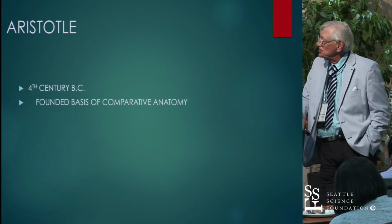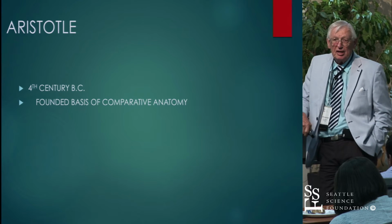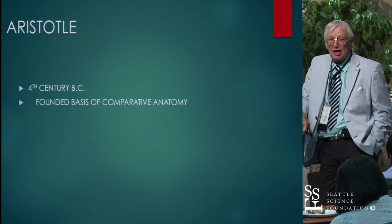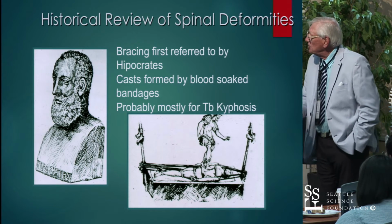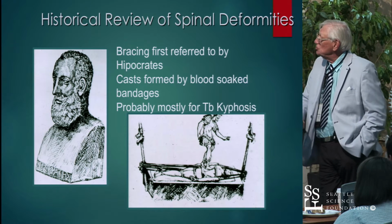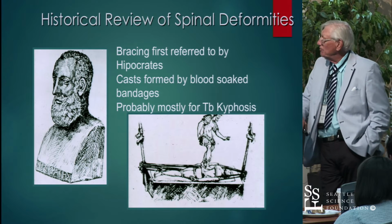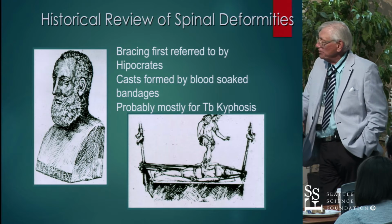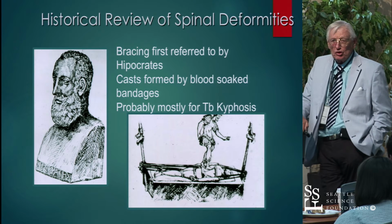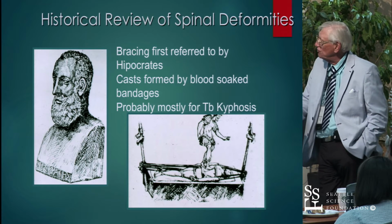Aristotle was in the 4th century before Christ, and he founded the basis of comparative anatomy, and I'm sure Dr. Tubbs will talk to us a lot about that. Now, Hippocrates introduced bracing, and you can see the corrective technique for correcting a kyphosis, probably most of them secondary to TB. They took cloth bandages, soaked them in animal blood, and made them stiff to try to maintain correction of the deformity.